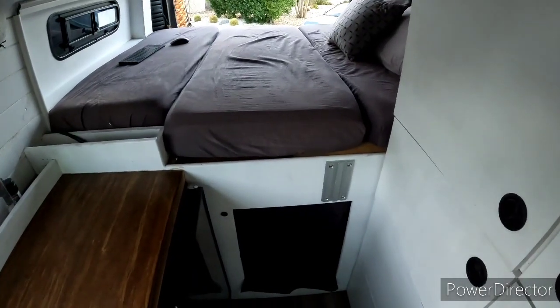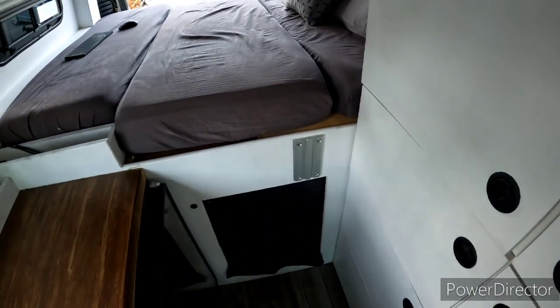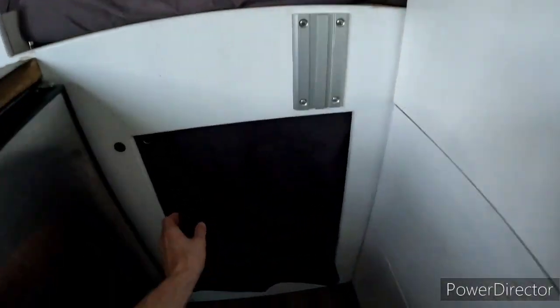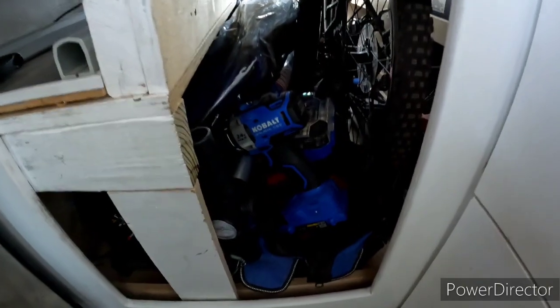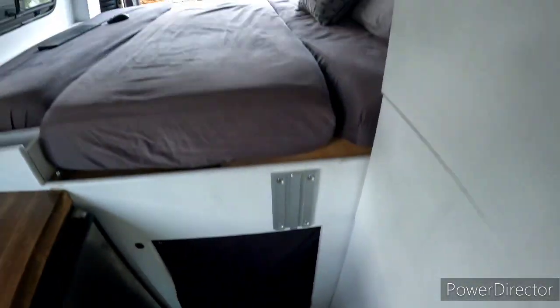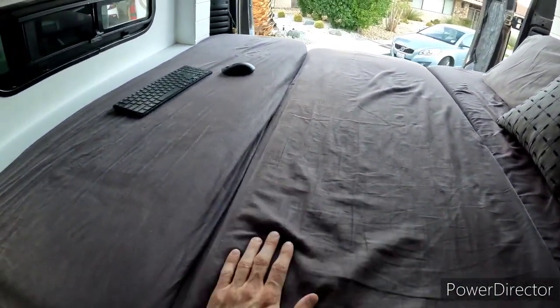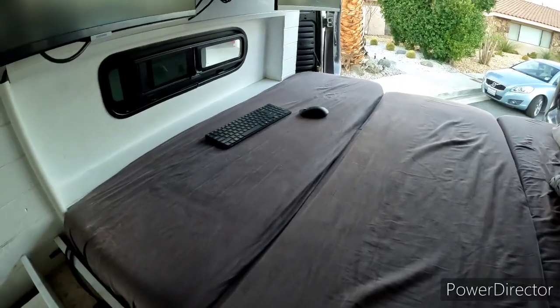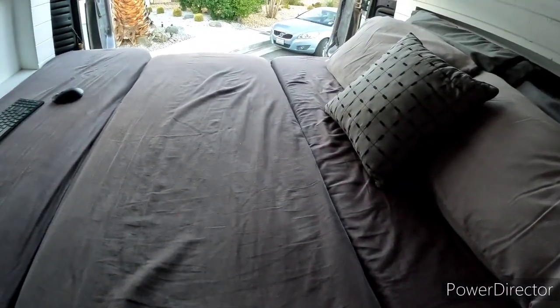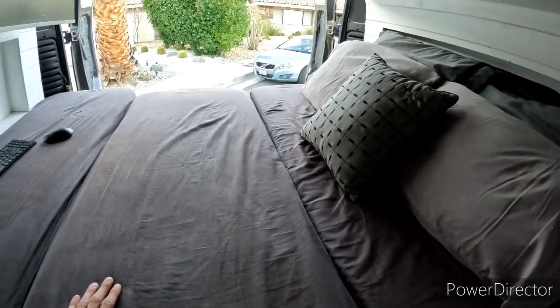So next we've got the bed area. Here's an additional mount for the lagoon table that we can move around. And then here you've got access to the garage from the inside, and principally all of the tools and everything so you can access things quickly and easily. This is a full-size queen bed with 6 inches of memory foam mattress. It's cut into three pieces because this transforms into a seating area with two desks.